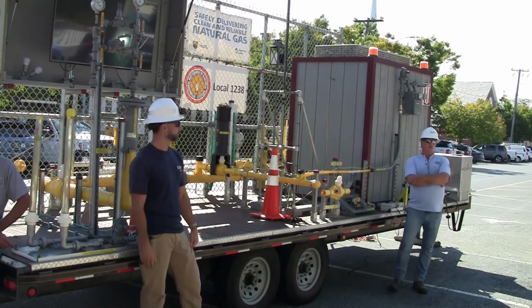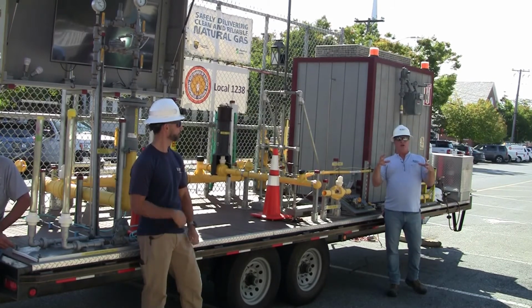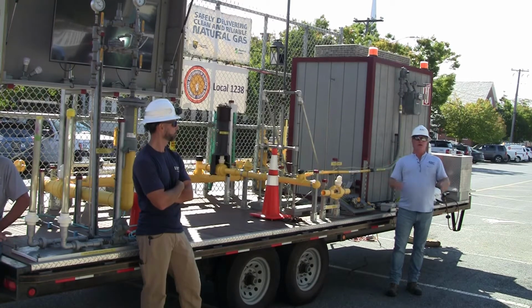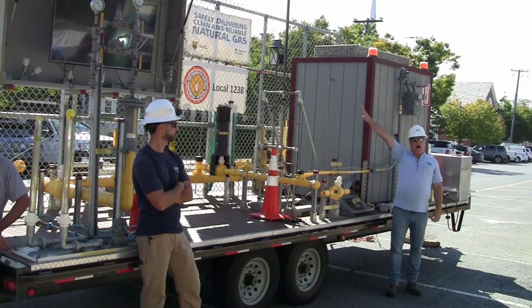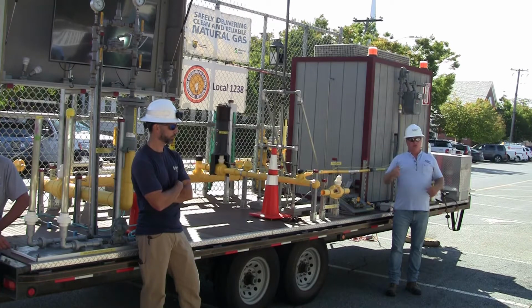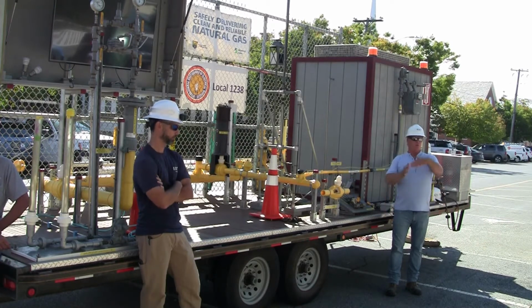The difference, too, is that we have one operating gas facility, so we're all like one big happy family in one big building. Whereas our sister companies may have 5 different locations in their territory, so it might take a little longer for them to get the word on where it's at.